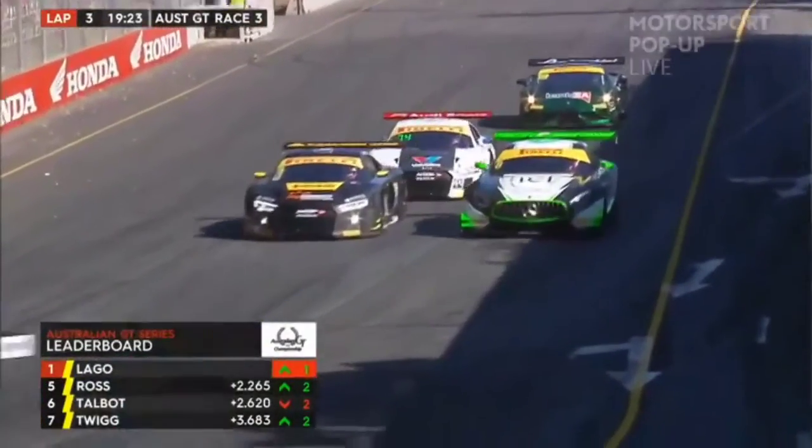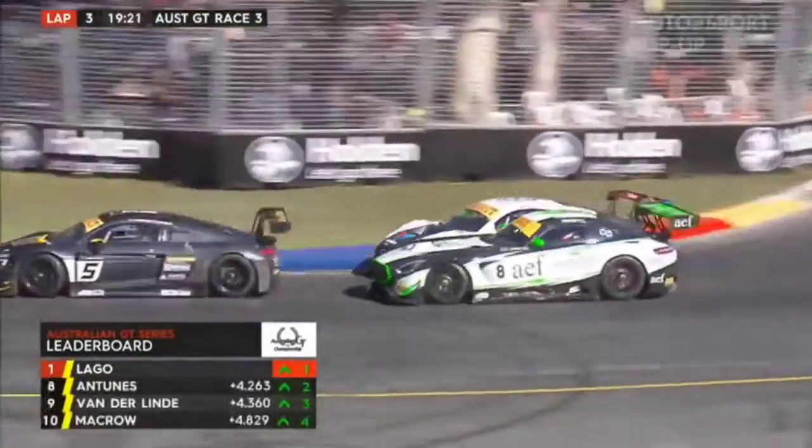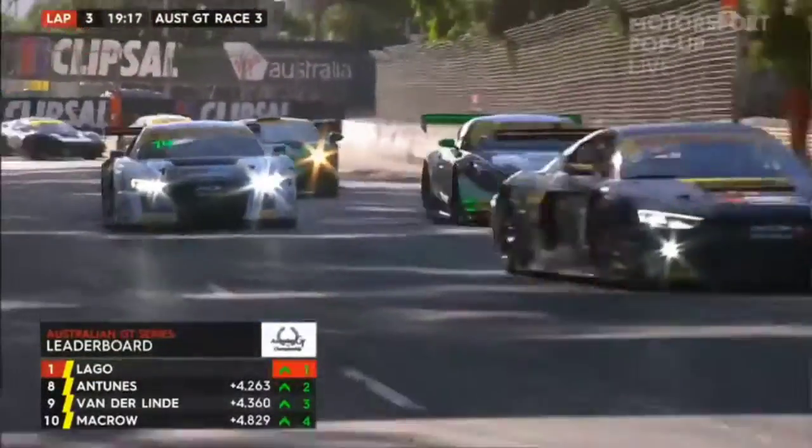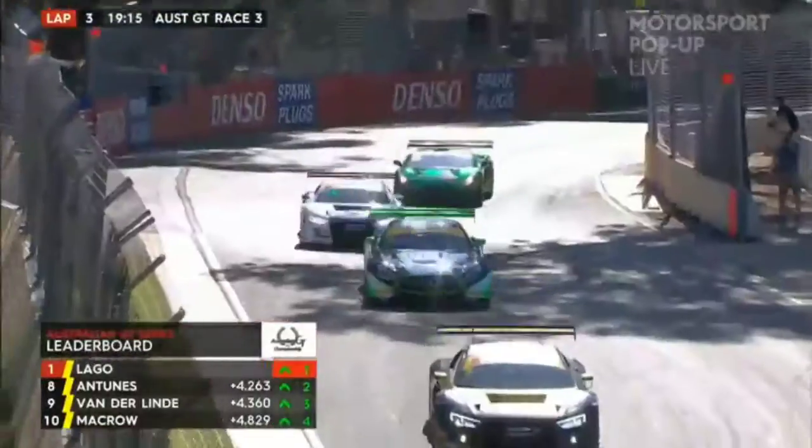Nearly 3 wide down at turn 9. Aggressive racing from Vanderlinde up the inside of Max Twig. He'll be on the outside for the next corner. Does Twig let him through? No. The Mercedes fights back.